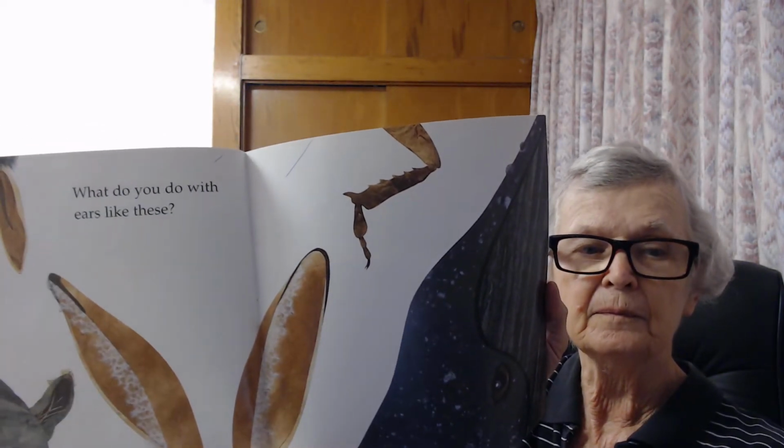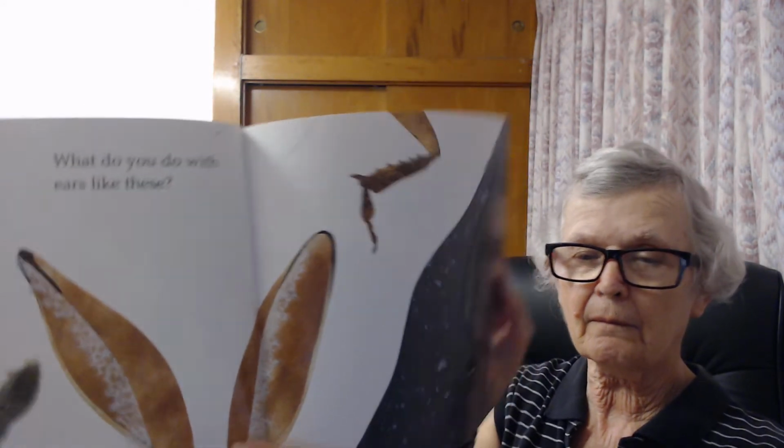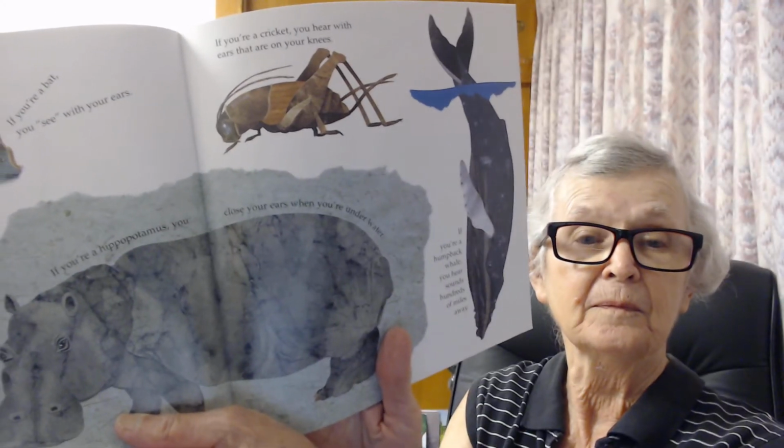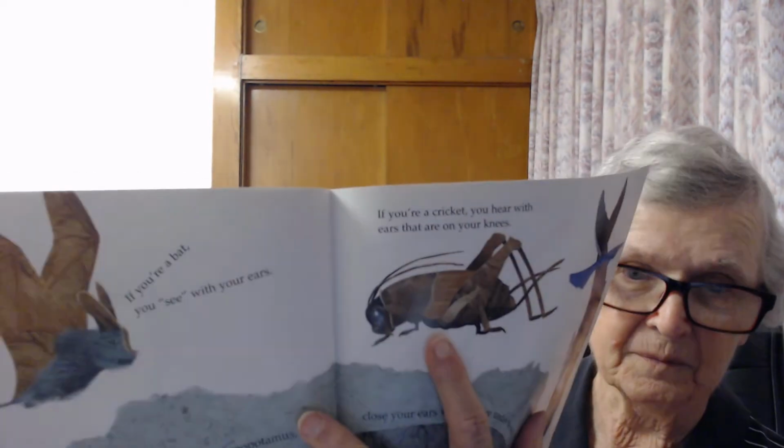What do you do with ears like these? If you're a jackrabbit, you use your ears to keep cool. If you're a bat, you see with your ears. How about that? That would be interesting to figure out. If you're a hippopotamus, you close your ears when you're underwater. If you're a cricket, you hear with ears that are on your knees. If you're a humpback whale, you hear sounds hundreds of miles away.